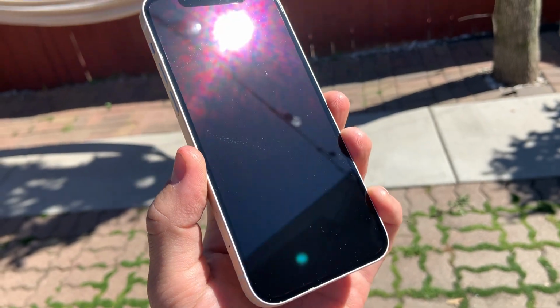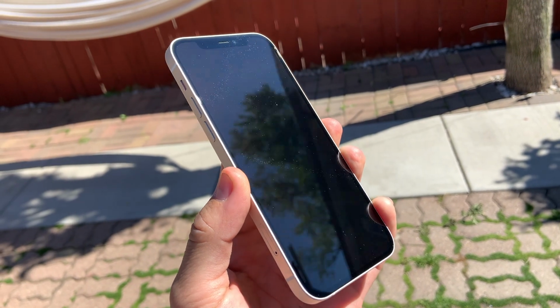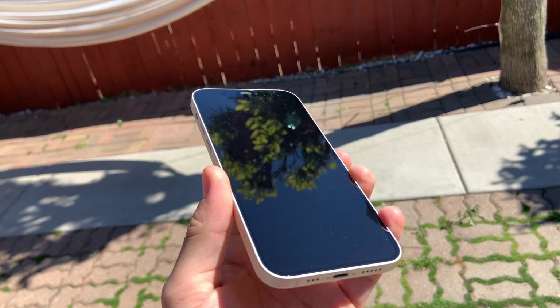They both come with a ceramic glass shield in the front, which makes it more durable if you do drop it. But the downside is that it's a lot easier for it to get scratched. If you are a clumsy person and you tend to drop your phone a lot, then you have a better chance of it not breaking. But there's a high chance of you scratching it. So just be safe. Put a screen protector on it and your phone should be good.